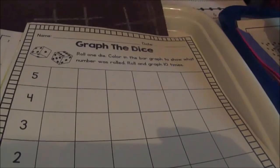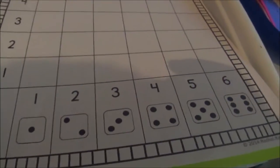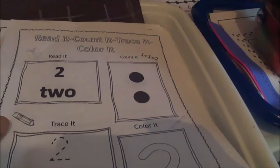And then they have a rolling graph. So roll one die, color the graph, and then the object is to roll 10 times and see how many they get. And so we worked on graphing in kindergarten, so this should be something fairly simple for them if they choose to do this activity. There's another number collage tucked in there. And then for the little ones, we do the read, count, trace it, and color it.